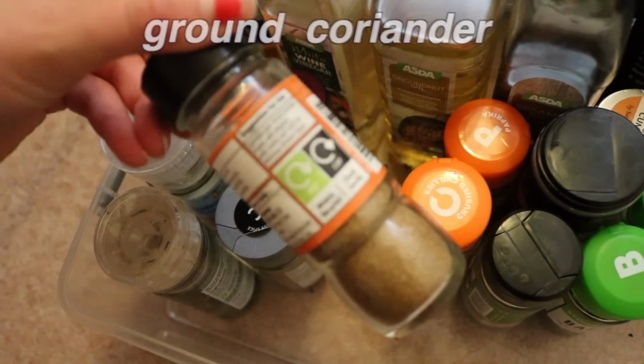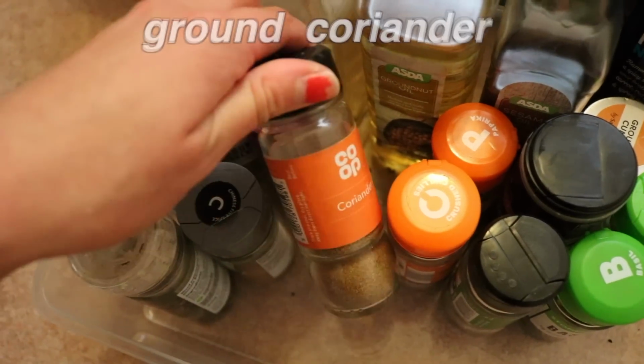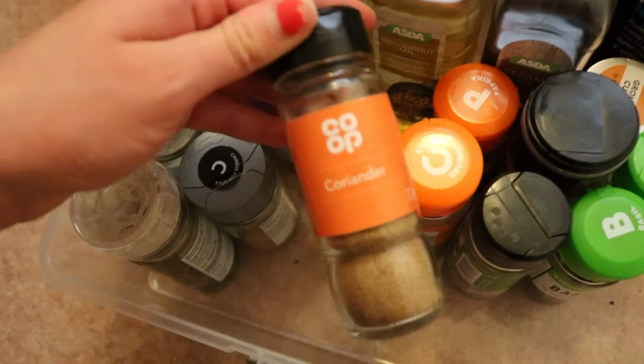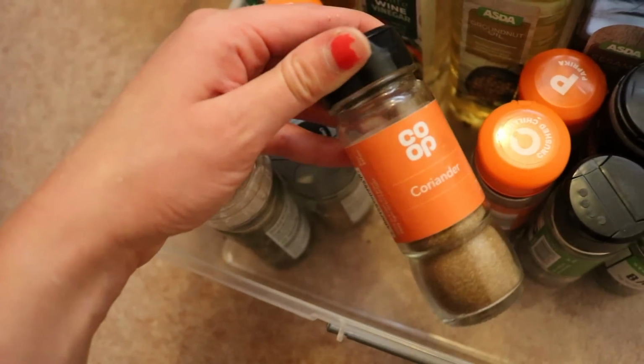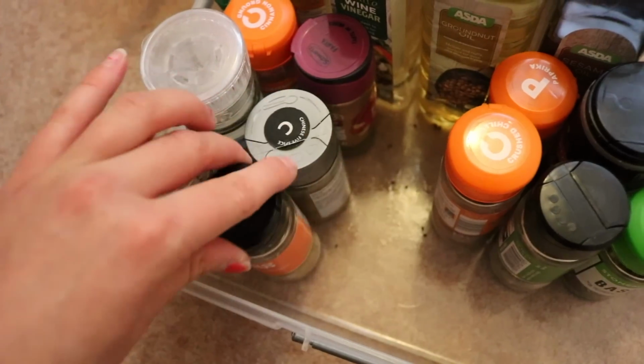Coriander, dried coriander. I kind of hate dried coriander, but sometimes you just need it in a soup or something like that. But if you're not going to cook that much, just get fresh coriander when you know you're going to use it, because dried coriander is not on the same level as fresh.